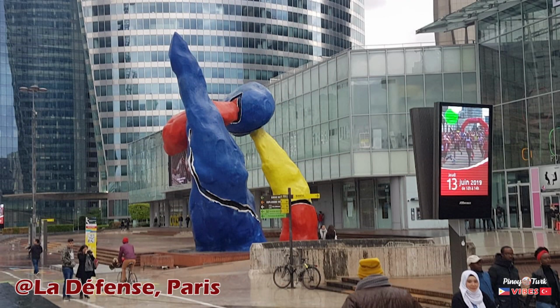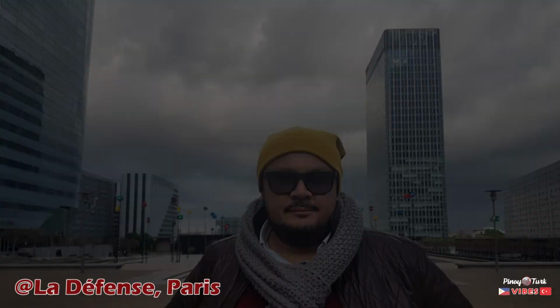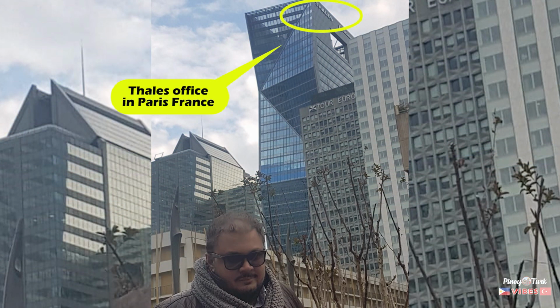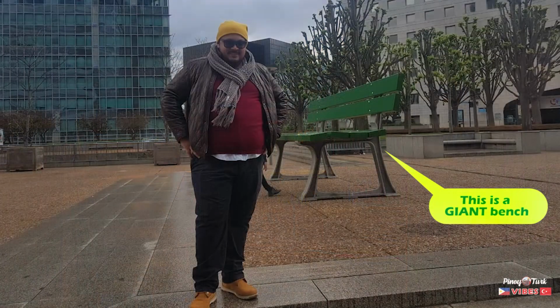The next day, it was raining. We went to La Défense. La Défense is a major business district located 3 kilometers west of the city limits of Paris. And this is where the Thales office is. La Défense is Europe's largest purpose-built business district.